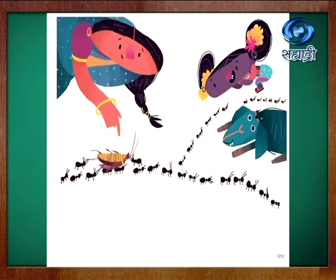Then Amma looks at the ants and tells Rocky and Rose, who do you think clears and takes away all the rubbish? It's these ants who do that work. Rose understood what her mother was trying to tell her. So Rose asks her mother, Amma, so without insects, there would be no honey. There would be lot of cockroaches around and there would be no vegetables. Amma says, exactly. So Rose responds by saying, then what do we do now, Amma?